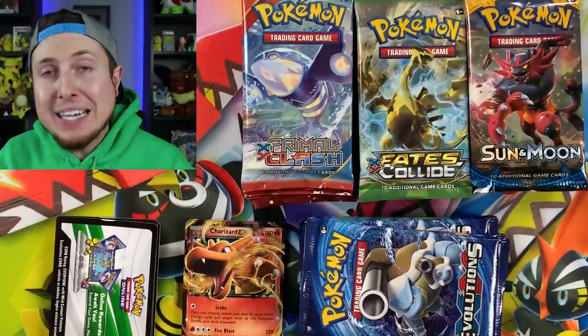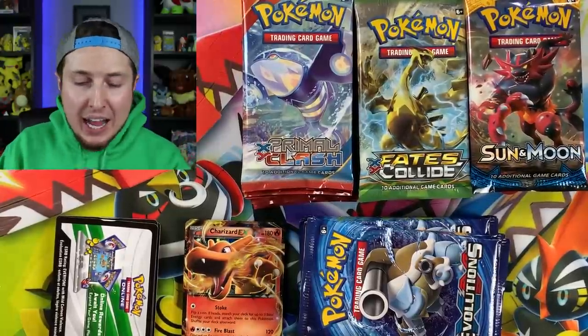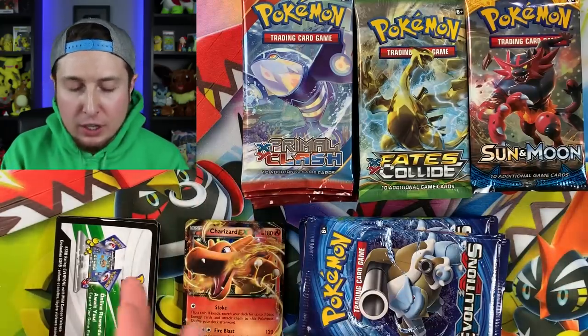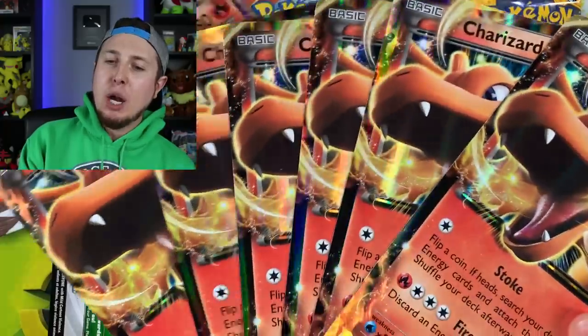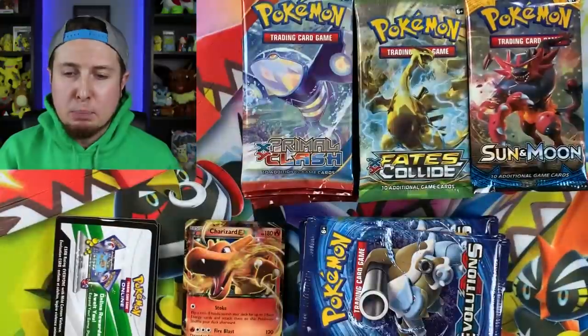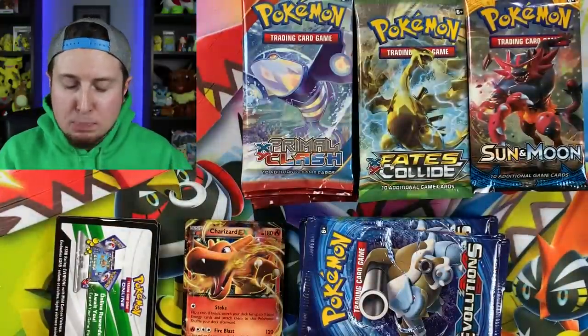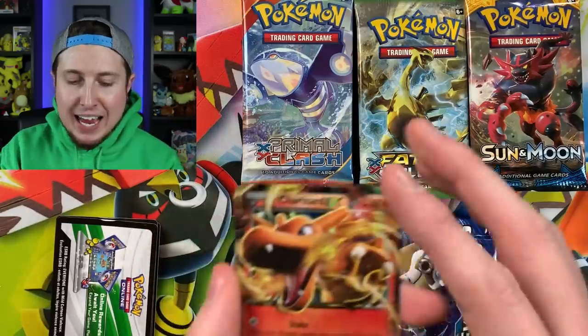All right, I have completed the hard task of opening up all of those Charizard EX boxes. I have the booster packs laid out, the code cards, the Charizard EX cards, and the Charizard jumbo cards. Take a look at them and all of their Charizard awesomeness.